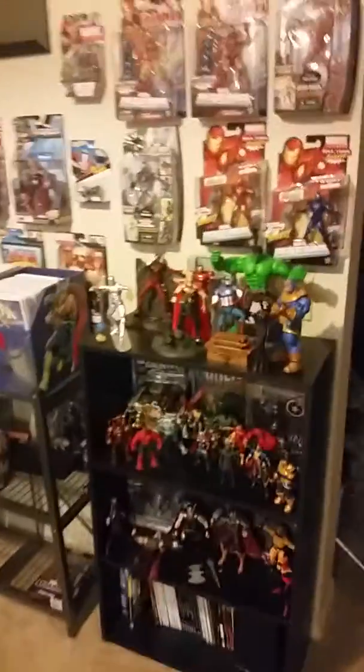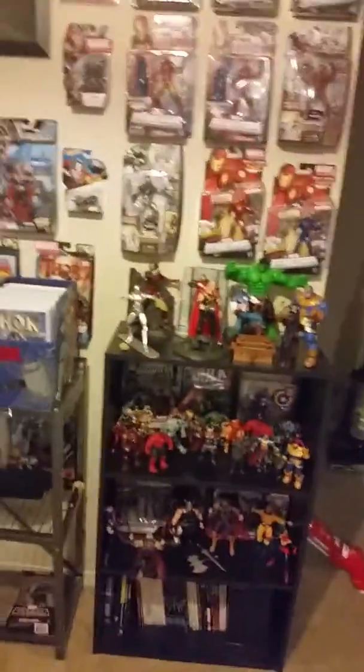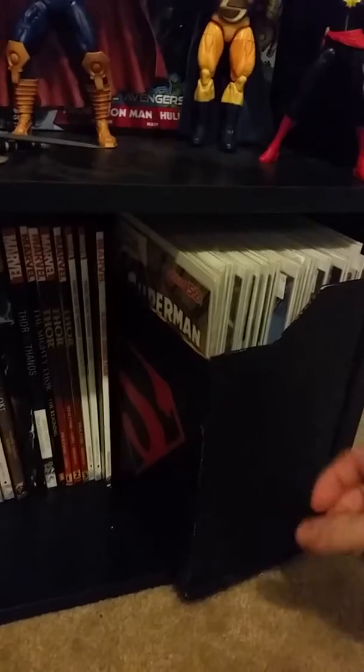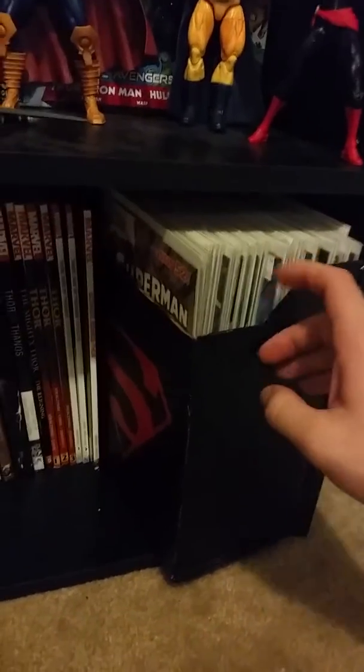Over here is kind of my figures, mostly. Down here I got my trades. In this little cardboard box, I just threw this together real quick to hold my DC books. I just recently started collecting DC stuff.